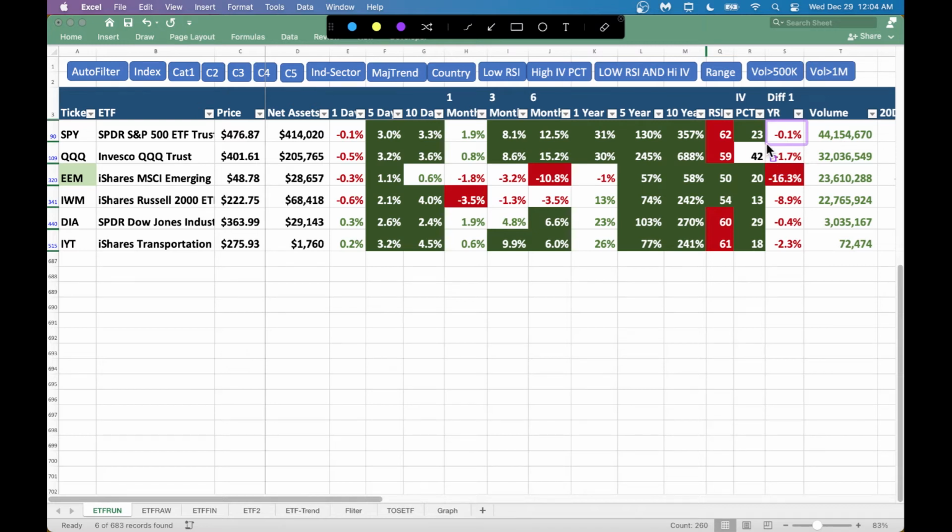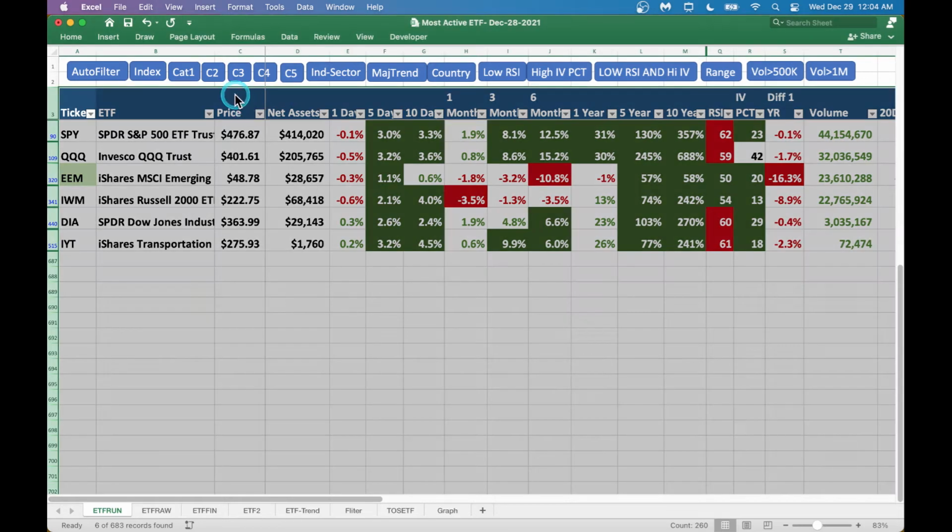And QQQ, as you can see, a similar situation here. It's also just shy of 52-week high. It's also getting tired here. And Dow Jones Industrial Average, it's also almost at the top here. So we got to watch carefully. Instead of buying these ETFs at the top here, go after some good stocks and go from there. So with that, let's jump in here and look at our category 2.